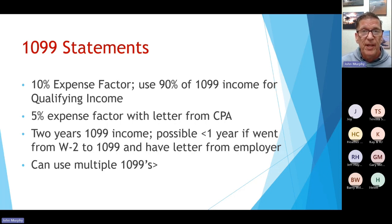And if you have a CPA, once again, we believe what they say, who is willing to write a letter that shows that you have a 5% expense factor associated with your business. You're effectively self-employed as a 1099 person. We'll use 95% of the income showing on your 1099 as qualifying income for the loan. We typically, as I said, get 2 years. It's possible we can get less than 1 year.